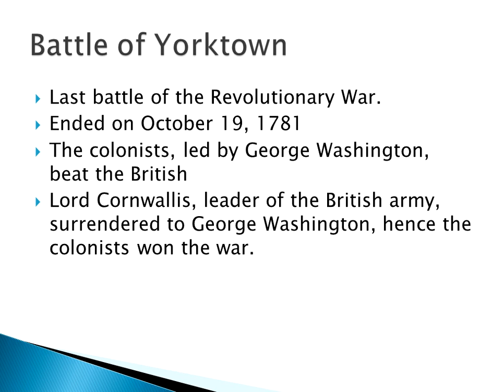Okay, now the final battle of the Revolutionary War, the Battle of Yorktown. This is where the British commander Lord Cornwallis surrendered to George Washington, the colonists' commander, and hence the colonists won the war. The battle ended October 19th, 1781, and it was the last battle of the Revolutionary War.